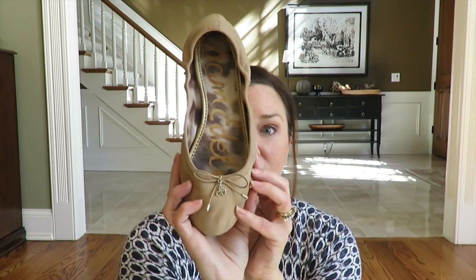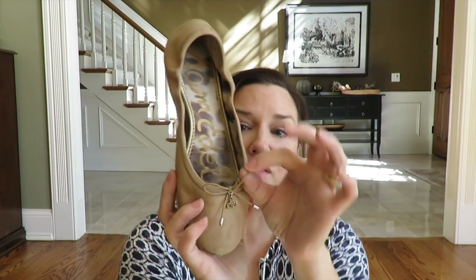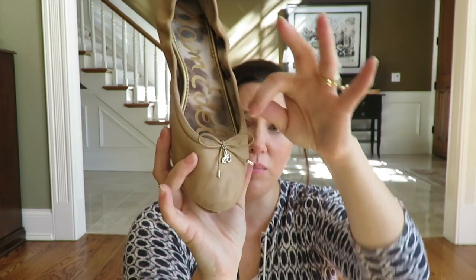So I did dry them out. I thought maybe they'd be completely ruined, but boy, they are not. They are still amazing. Even this thing is amazingly perfect. I have absolutely nothing but wonderful things to say about these. And I'm always afraid that they're going to discontinue something that I absolutely love. And I know that I will want these for the rest of my life.